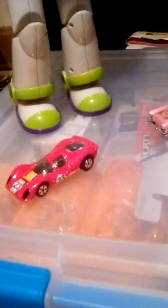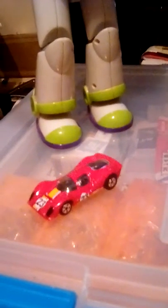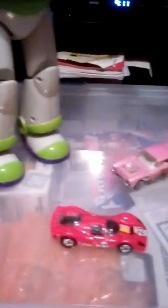Yo, check it out. Here we go. Ooh, the number 23 Black Wheel Ferrari. This is looking good, clean, baby. No caffeine. Look at that rolling. Look how it roll. Yeah, and that's that Dub City version.